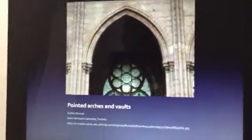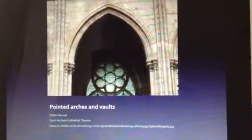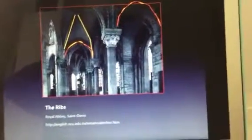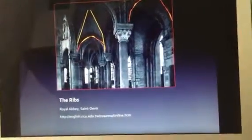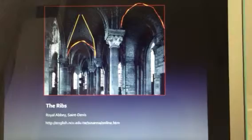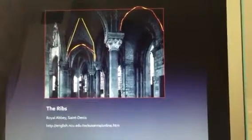The arches are pointed to exert less lateral force as compared to the Romanesque semicircle. The ribs. I have highlighted the vaults in red and the ribs in yellow. This is a picture of our book, and I chose it because it is a great example of how the ribs are used to support the vast vaults.